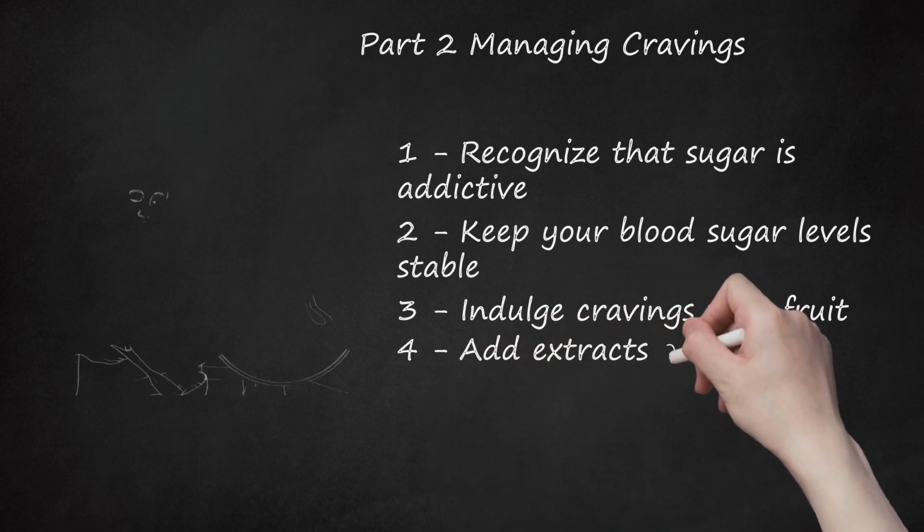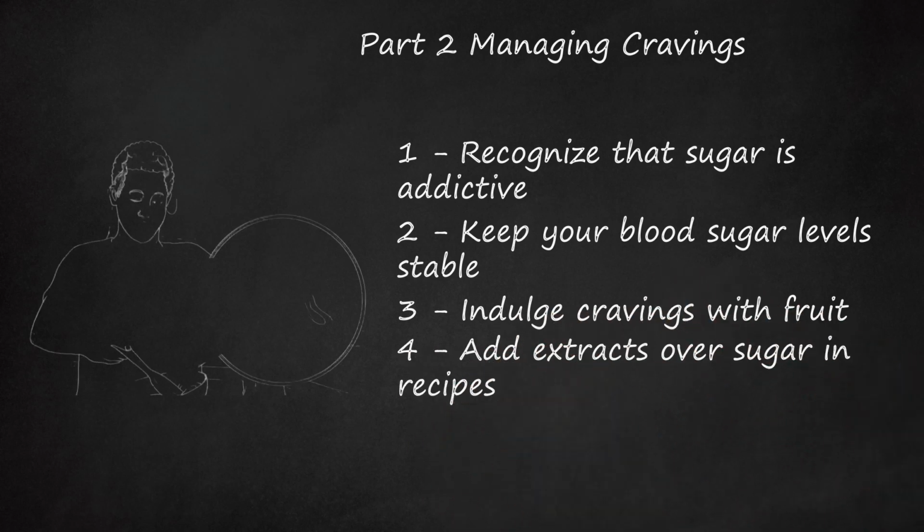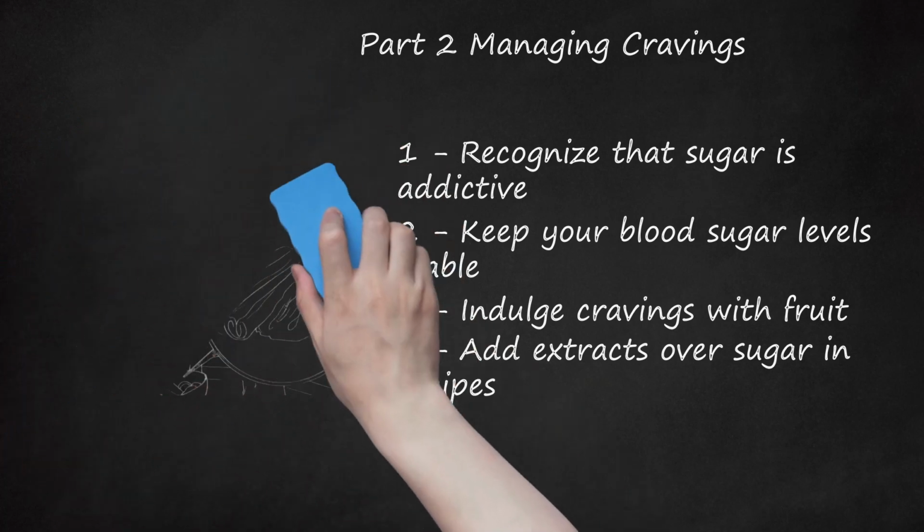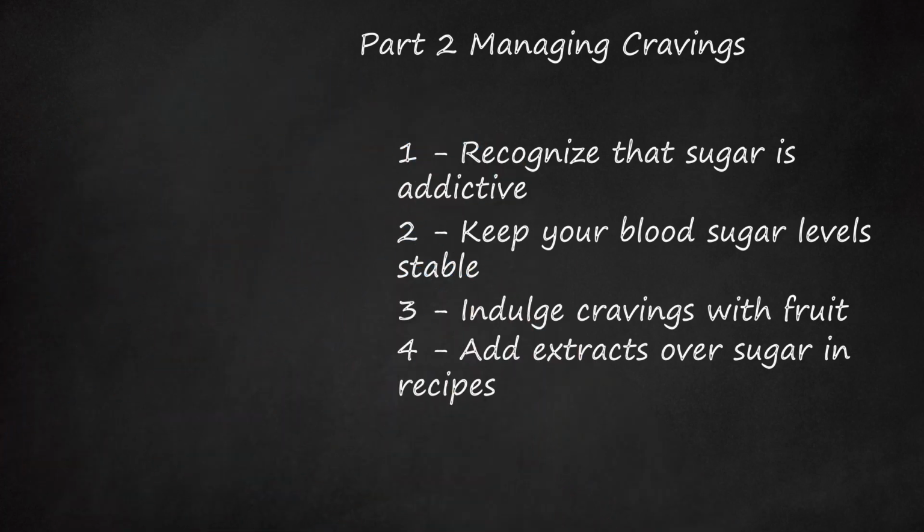4. Add extracts over sugar in recipes. Something like vanilla extract, citrus extract, or almond extract can be added to a recipe in place of sugar. This can sweeten a dish, satisfying your sweet tooth, without adding an onslaught of added table sugar. You can also enhance food with spices over sugar. Try nutmeg, cinnamon, ginger, or allspice instead of sugar.